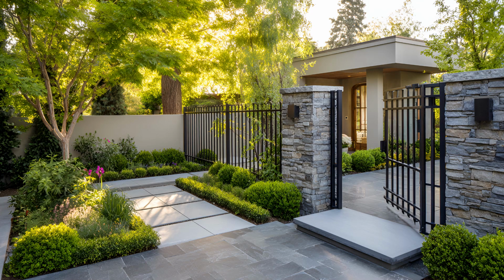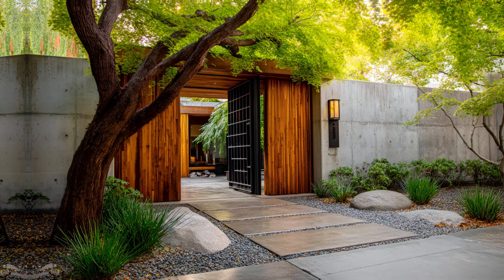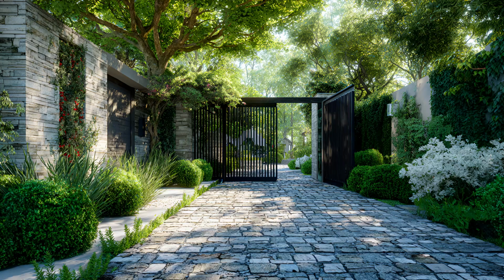A key driver of design evolution is the growing desire for personalization. Homeowners no longer want generic entrances that could belong to anyone. They want their gate to feel like an extension of their personality, their walls to express subtle sophistication, and their garden to show a thoughtful connection with nature. Personalization does not mean extravagance. Rather, it means small choices that tell a story.